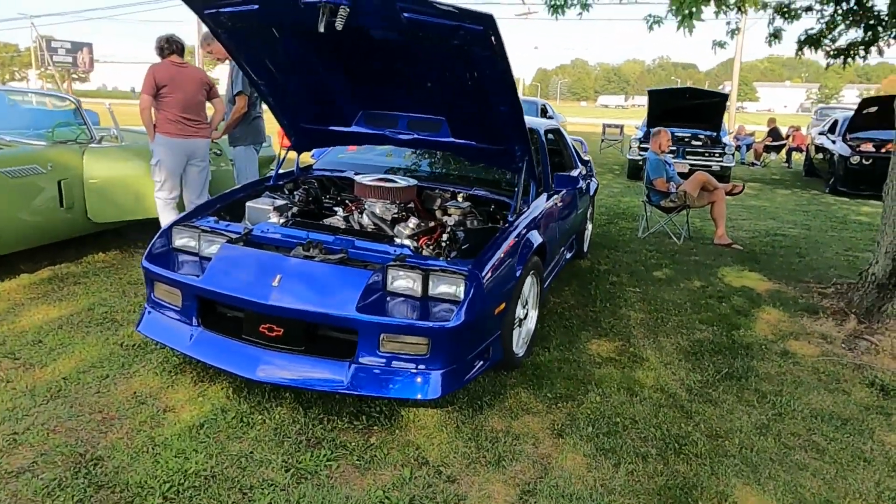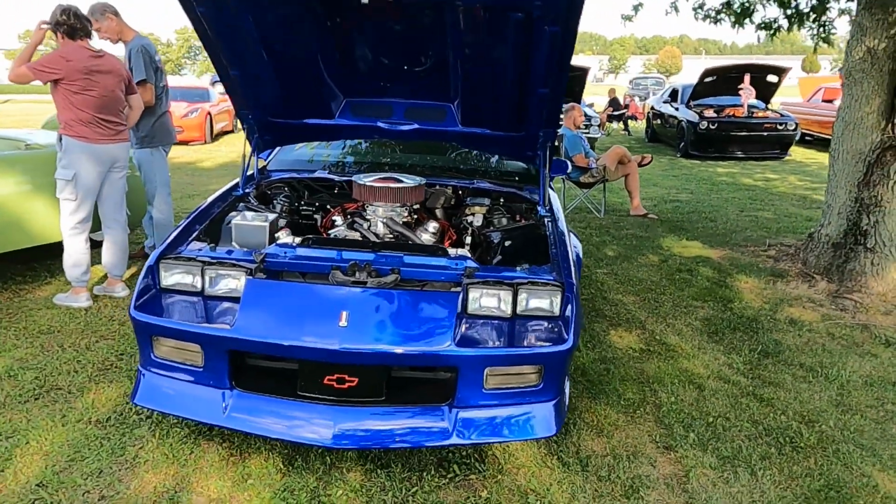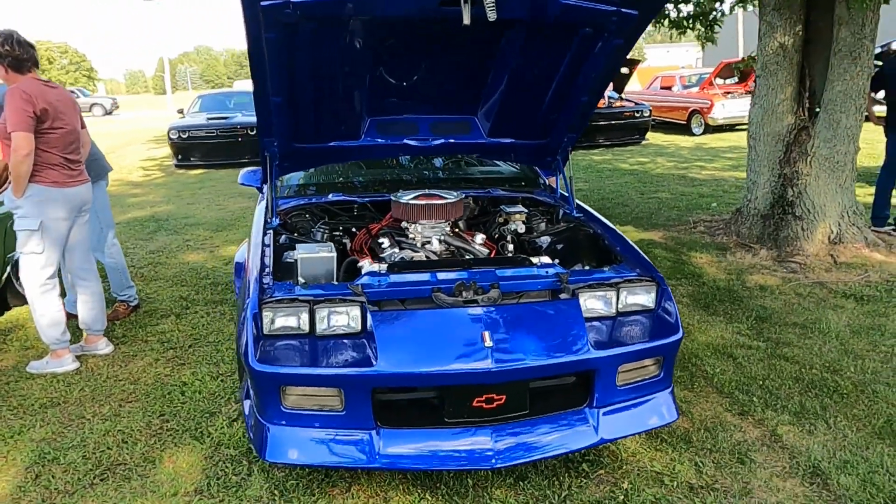Gen Camaros are kind of a generational thing. For guys my age, yeah, this is the car. I would love to have one of these one day. Maybe.